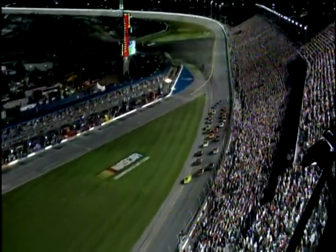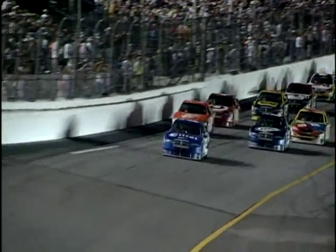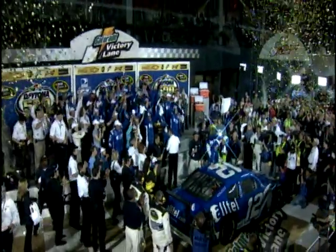Way to go. Roger Penske's first restrictor plate win and his first 1-2 finish. And done it in style, man. 1-2. Ryan Newman was the 32nd driver to win the Daytona 500.